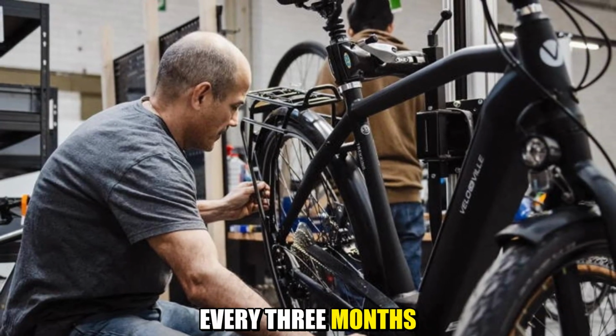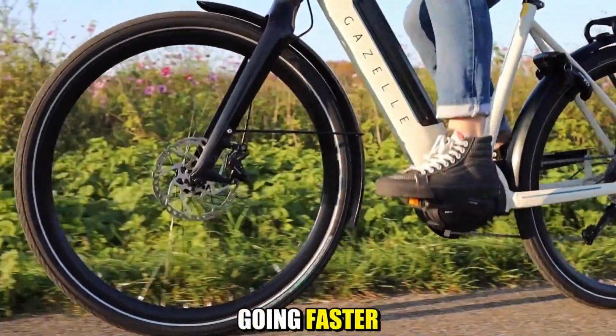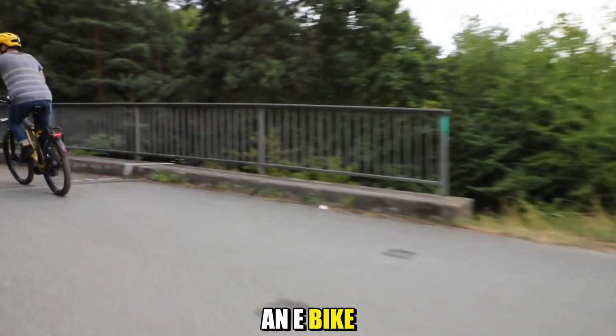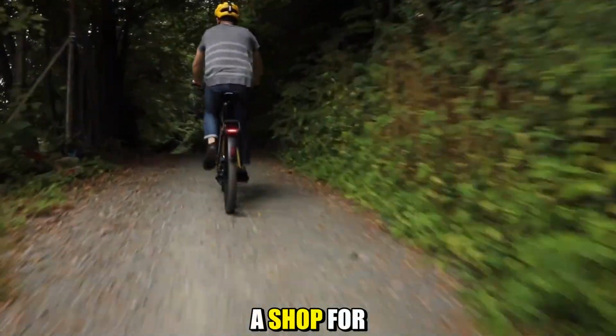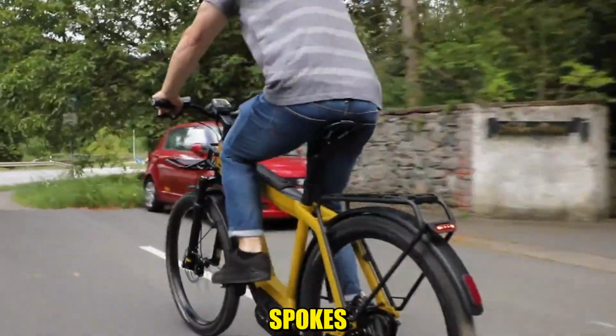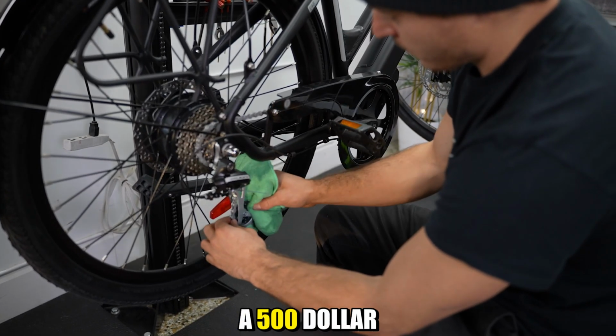Every 3 months, check your brake pads. E-bikes are heavier than regular bikes and you're going faster. Worn brakes on an e-bike aren't just annoying, they're dangerous. Once a year, take it to a shop for a full inspection. They'll check your spokes, bearings, and electrical connections. This $100 service can prevent a $500 disaster.